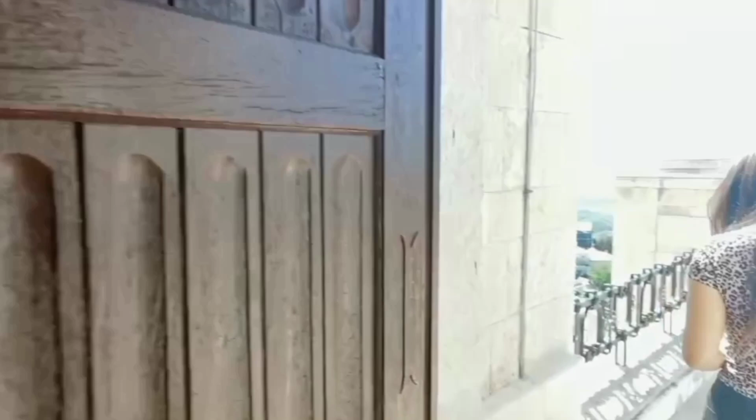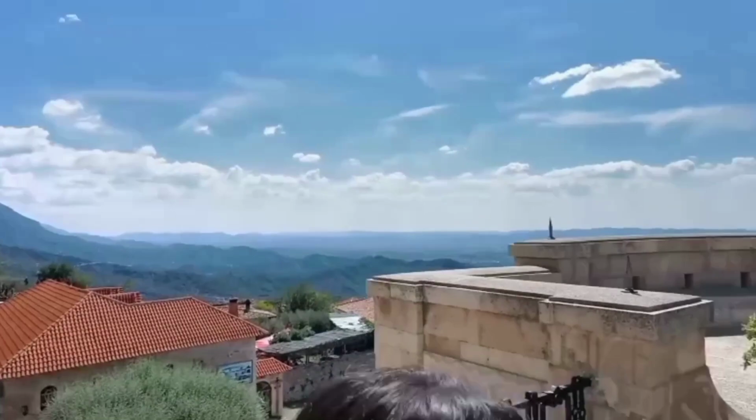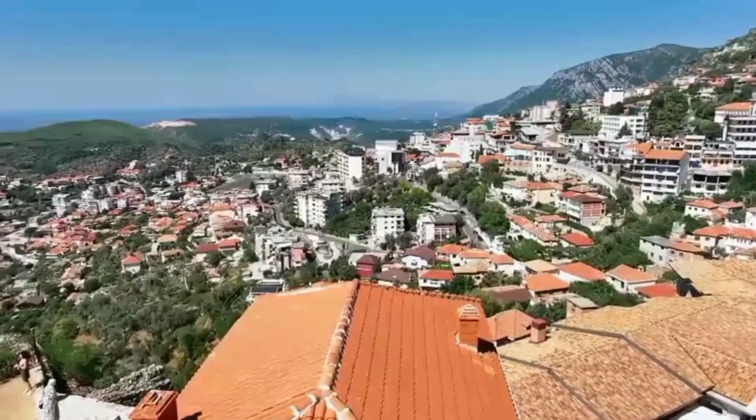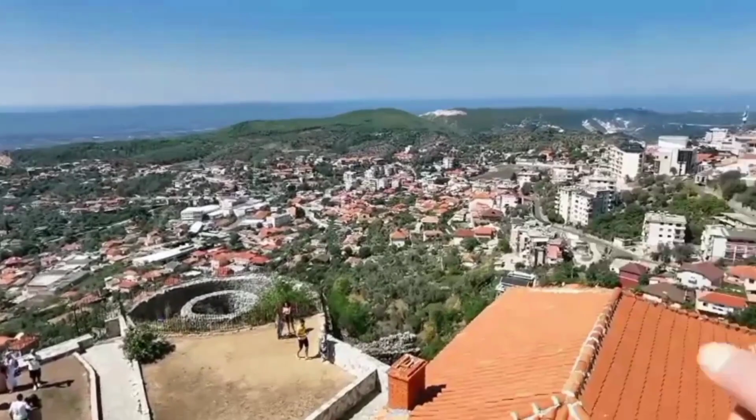And so the Ottoman Empire did eventually conquer Albania, but this was the very last castle to fall to the Ottomans. So they resisted here right up to the end. It's bright. Yeah, you could see anybody trying to invade you from here, that's for sure. You can see the sea out there. I don't think it is the sea. I believe it's a lake. We'll let you know later.